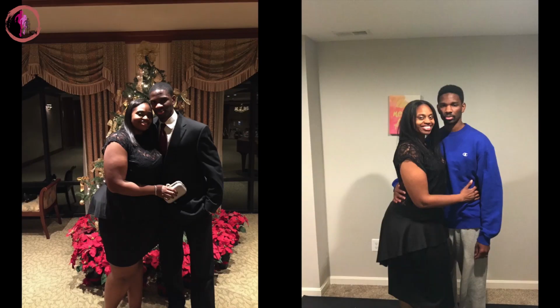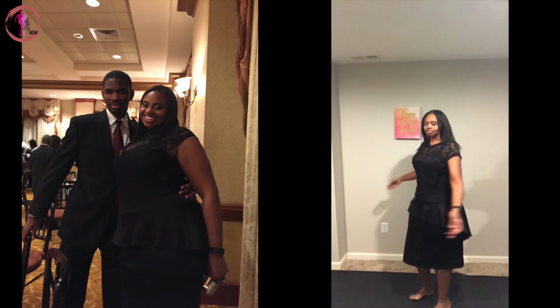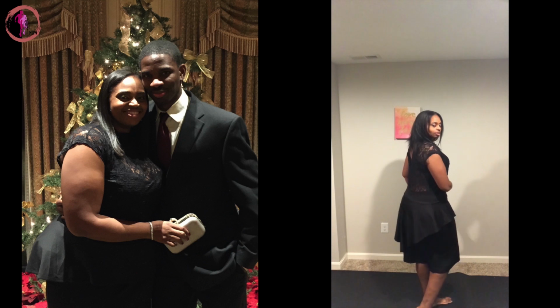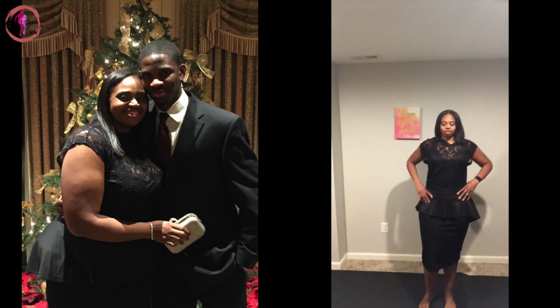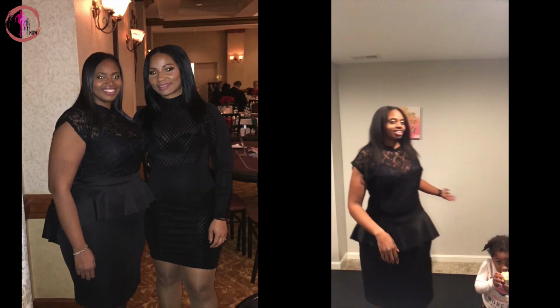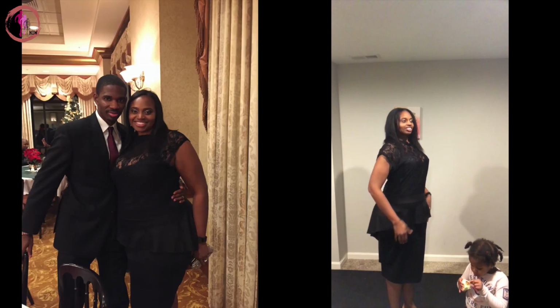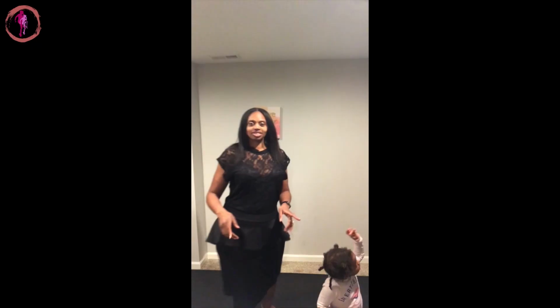So this was one of my favorite dresses. We tried to recreate this picture, but my husband didn't put on a suit, so whatever, it's still cute. I love this dress, and you know, it doesn't really fit as well anymore, but I was down 25 pounds and you couldn't tell me I wasn't killing it that day. I even got my makeup professionally done.